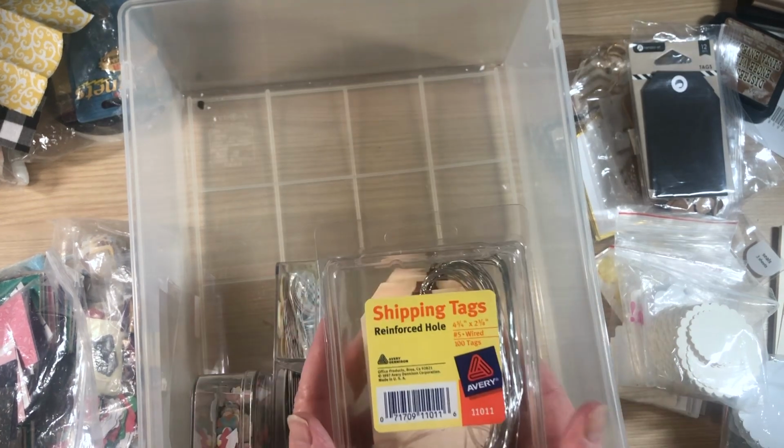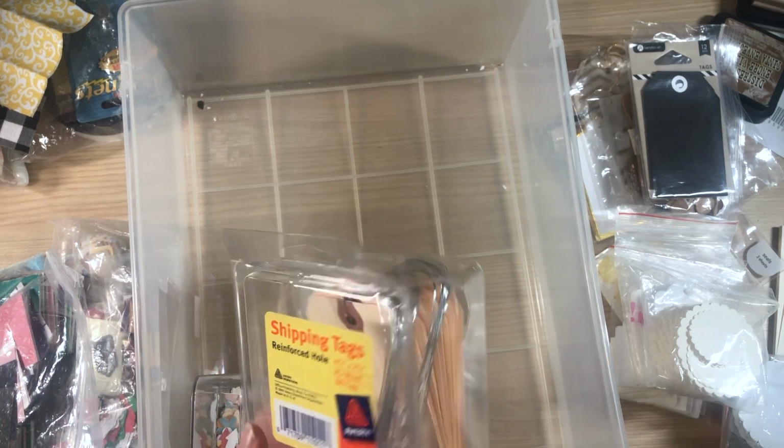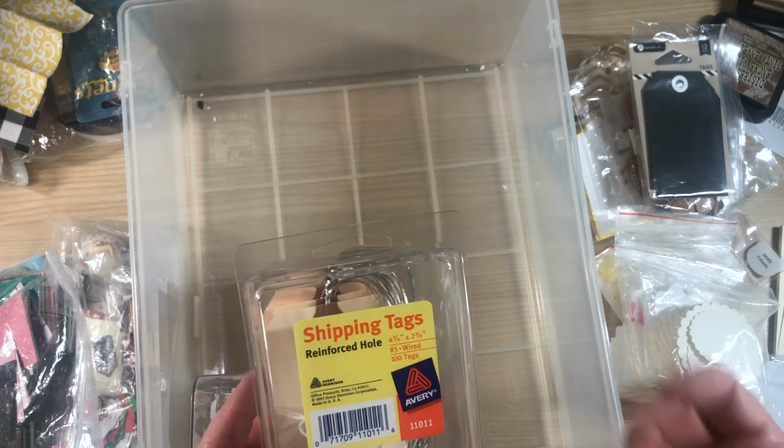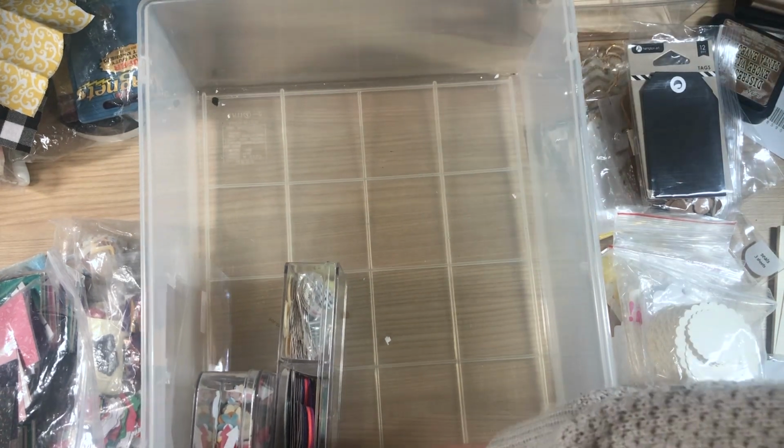And then I bought these shipping tags, you know, for crafting, but they came with the metal pieces in them, the metal wires, and so I have to pull them all out, and it's very painful. I do use the tags, it's just slow going because I have to pull out the wire.